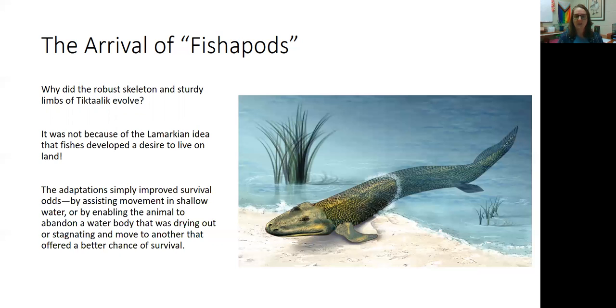The fish that were able to swim better in shallow water and were able to maybe move out of a drying up shallow water environment and migrate to another environment that was a little deeper before it dried out. That allowed it to live, succeed, reproduce, pass these genes on to its offspring, and that's what allowed Tiktaalik to evolve.